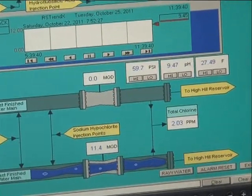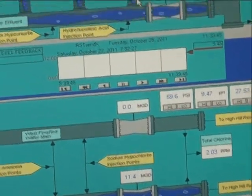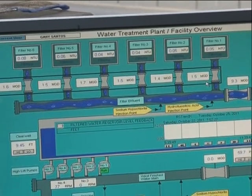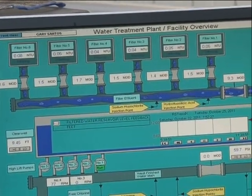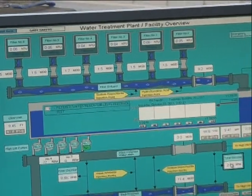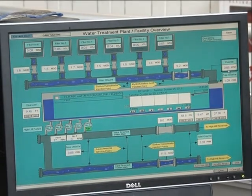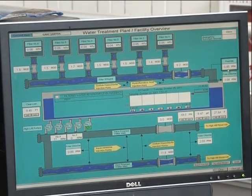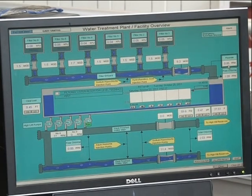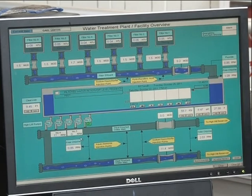We also show our filters. We've got 6 filters that filter the water and clean it up. And essentially, once we do that, we then chlorinate it, and that's where the 2 parts per million chlorine is applied that's going out. Another item that we add, another chemical, is fluoride. We monitor that continuously. We try to keep that below 1 part per million. Right now it's 0.85 parts per million of fluoride that's in the water. Those are the main things.